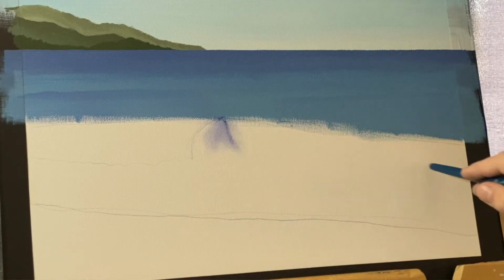Some ultra aqua green, especially for this part, guys. This is going to be our lightest, most vibrant, most turquoise-ish ocean color in the whole painting, right here. So don't hold back, have fun with it. Make it bright, make it powerful, make it yours. This is your painting.